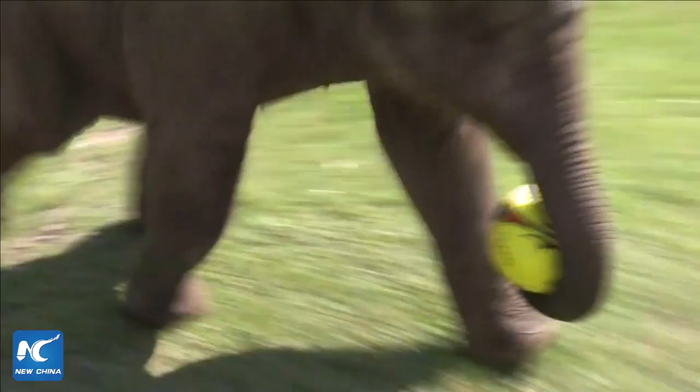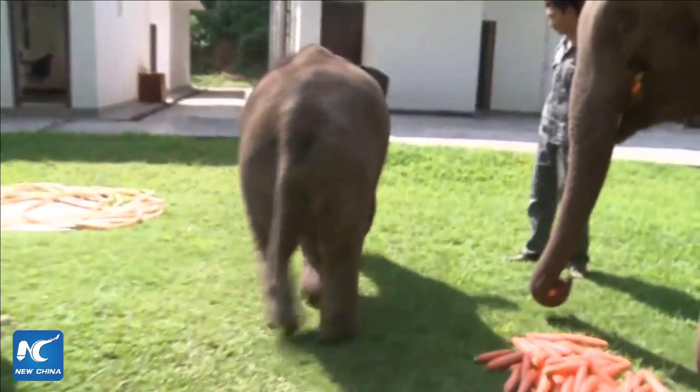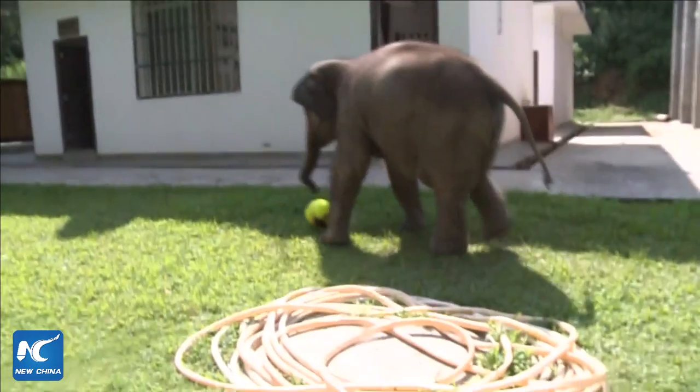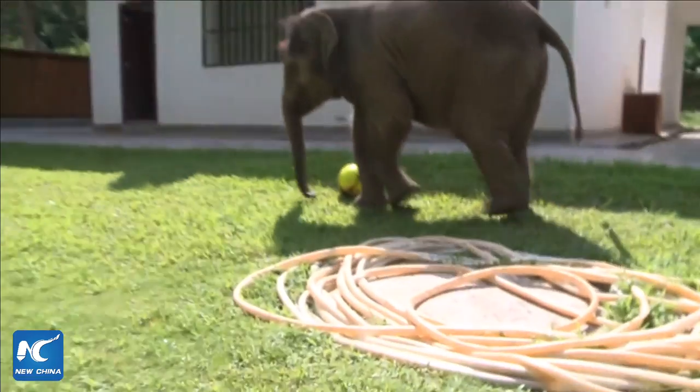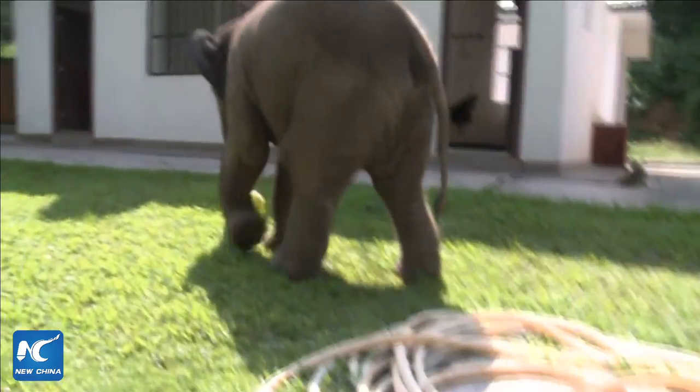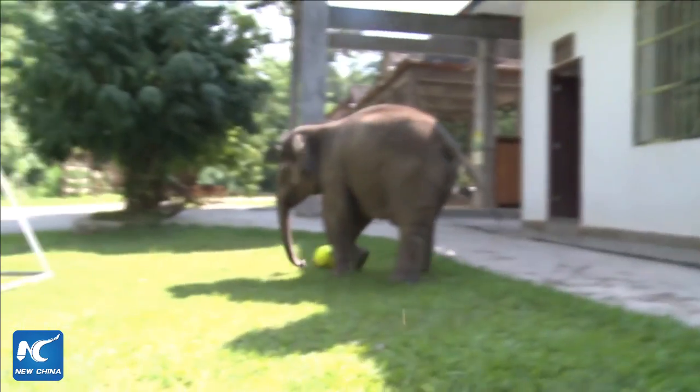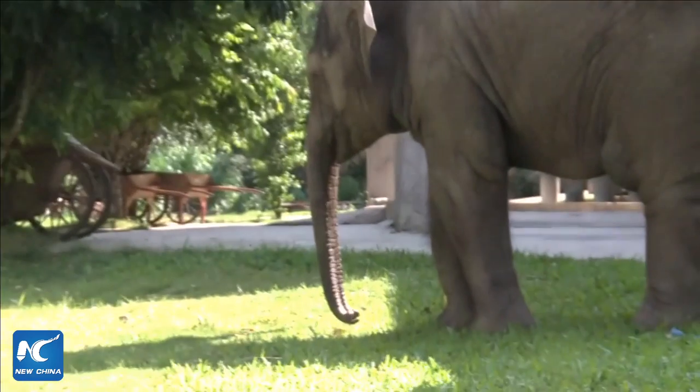And now we see this Yang Niu, she's playing with the football. Let's have a look. It's so cute, right? I will play with her. Hey, Yang Niu, come here.